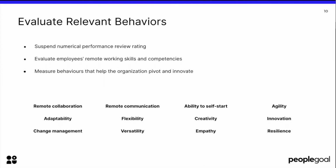Therefore, we need to measure the behaviors that actually matter nowadays. And these are around remote collaboration, remote communication, ability to self-start, innovation, empathy, and resilience. So we should bring these qualities to the table while discussing employees' performance and not focus only on quantitative goals and how they performed only in terms of specific numerical outcomes.